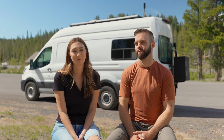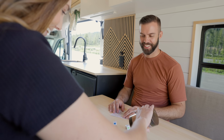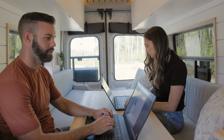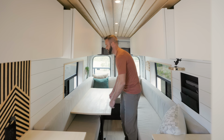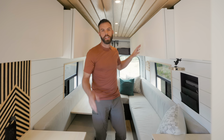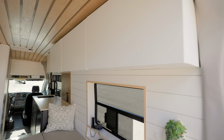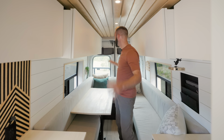So this is the back half of our van, which is basically the living area, sleeping area, and workspace for us. We have the U-shaped bench here and our swivel table, which we can move. This is where we work throughout the day. It's also where we pretty much have all of our meals as well. We went with full-length cabinets on either side up here, so we have a ton of storage space, which we're really happy with. We went ahead and maxed out all the storage we could get back here.